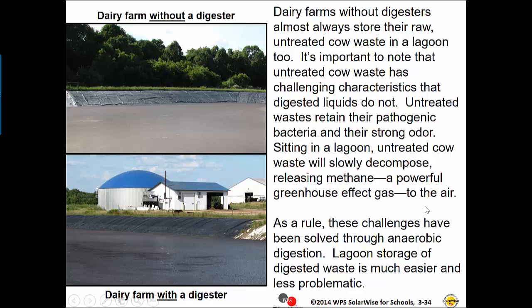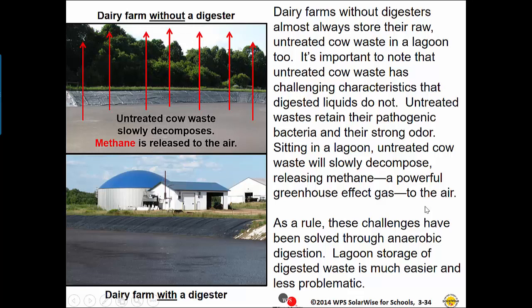Dairy farms without digesters almost always store their raw, untreated cow waste in a lagoon too. It's important to note that untreated cow waste has challenging characteristics that digested liquids do not. Untreated wastes retain their pathogenic bacteria and their strong odor. Sitting in a lagoon, untreated cow waste will slowly decompose, releasing methane, a powerful greenhouse gas, into the air. As a rule, these challenges have been solved through anaerobic digestion. Lagoon storage of digested waste is much easier and less problematic.